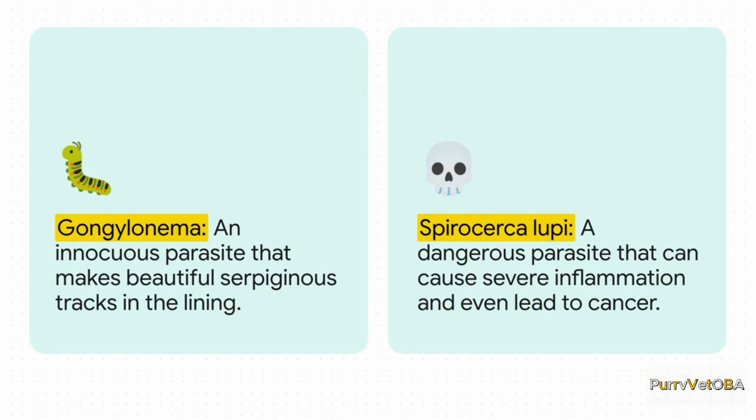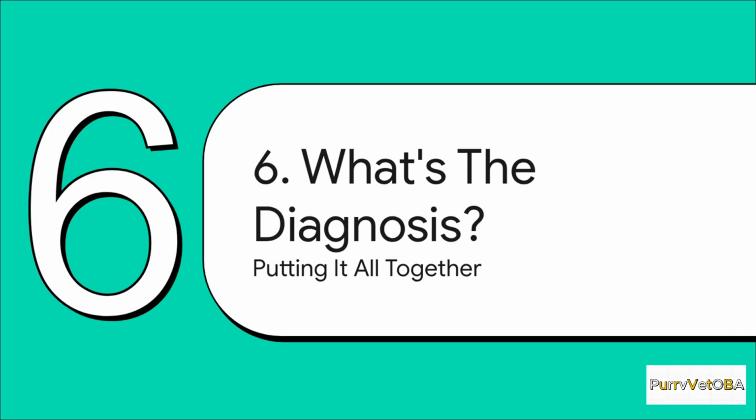But on the other hand, you have the true villain of the story, Spirocerca lupi. This thing is a dangerous squatter that causes severe inflammation and can actually trigger cancerous tumors. A real nasty customer. All right, for our final section, it is your turn to play detective.